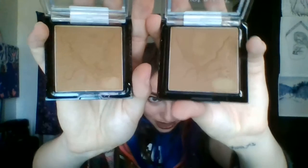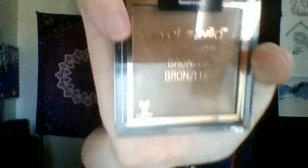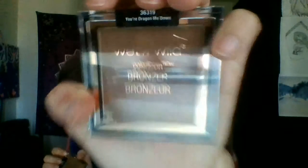It was cool. But these, even they look like they got an orange tone under them, but that's what they're supposed to have. And they got an engraving of a dragon. I love these. This one is different. It's called the Queensland. This one is called You're Dragging Me Down. Good wordplay. I use this one because it's lighter, and this one to me looks more red. A little bit. These two are awesome.